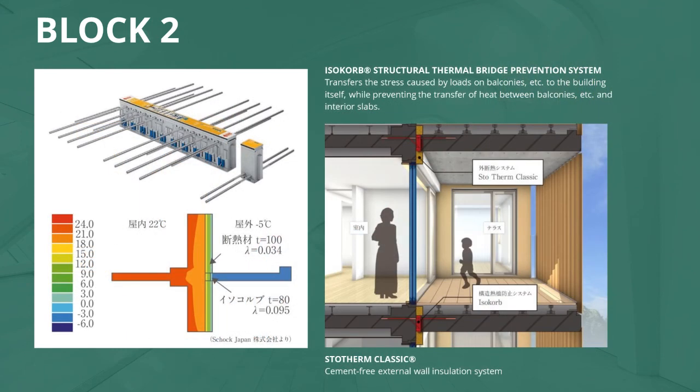The balcony makes use of the IsoCorb structural thermal bridge prevention system, which transfers the stress caused by loads on balconies to the building itself, while preventing the transfer of heat between balconies and interior slabs. It also uses the Stotherm cement-free external wall insulation system.